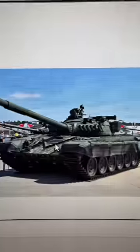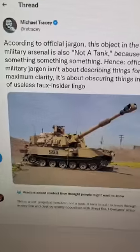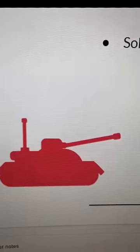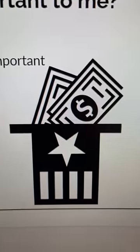Can you tell a tank from a vehicle that is not a tank? And why is it important? It's important for soldiers to know because they have to know what they're going to fight. You would use different tactics for different kinds of vehicles. As a civilian, if you pay taxes, it's important to know so politicians don't lie to you about the kinds of vehicles they're equipping the army with.